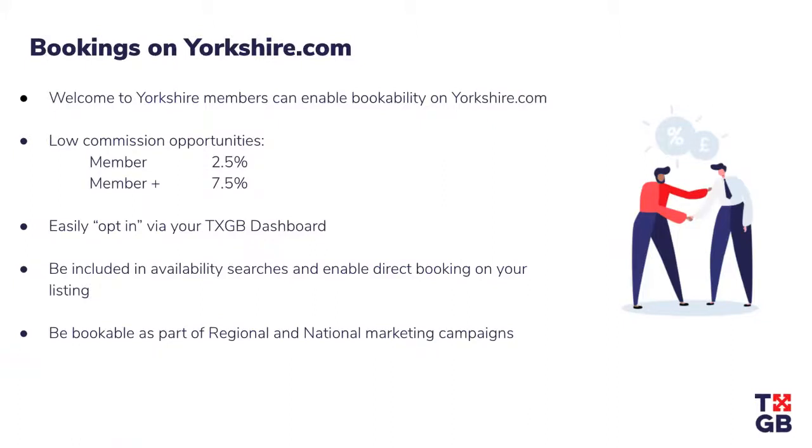Chris has covered this already, but specifically on Welcome to Yorkshire, there are 2.5% and a 7.5% channel. You can select each of those via our dashboard, so it's really clear. You can search on a selectable list for the Welcome to Yorkshire channels, and then pick Member or Member Plus based on the membership model that you're a part of.